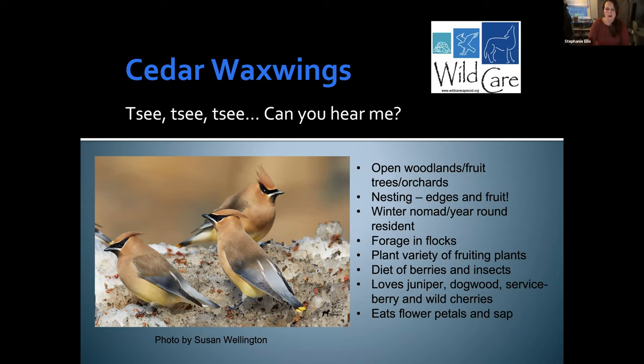And so you could possibly have them nesting in your backyard, but I feel like we don't as commonly see that on Cape. I know that they do nest here. We do get babies and it's usually towards the end of the season, but just not in the numbers that we would see of say a house finch or birds that are more common in our backyard.